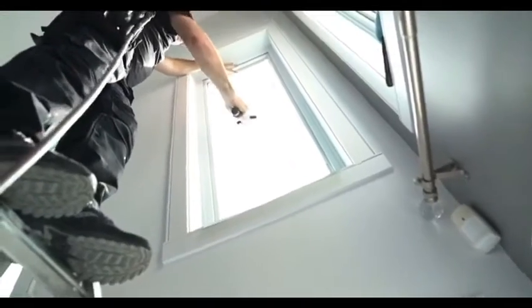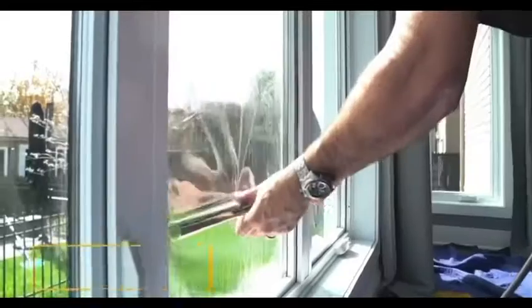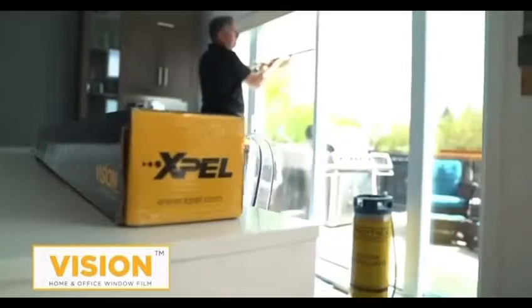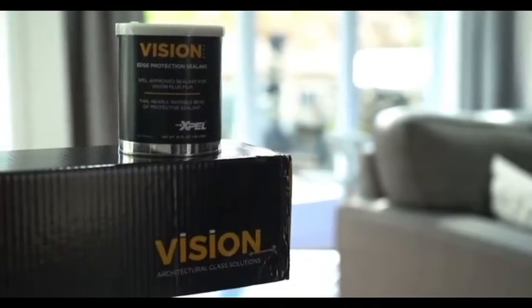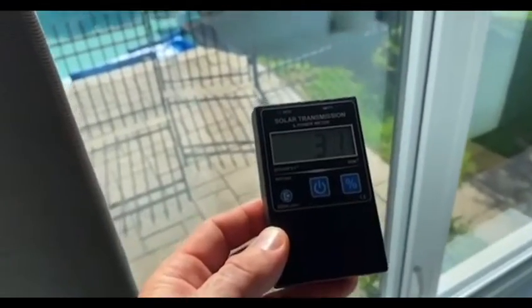Therefore, we've installed Clearview Plus 70 and we now have a 85% IR rejection, blocking out the heat, and a 55% total solar energy rejection, as well as a 99% UV protection, preventing the floors and the furniture from fading. So it's a beautiful installation. The energy costs are gonna go down. Homeowners are super happy.